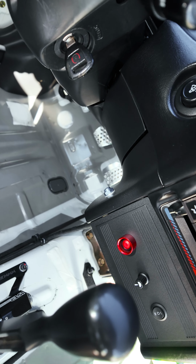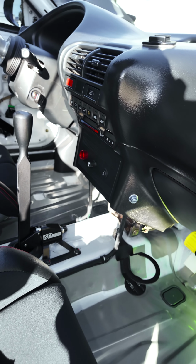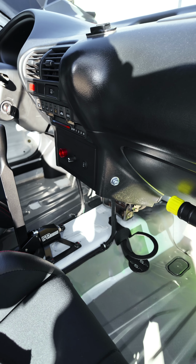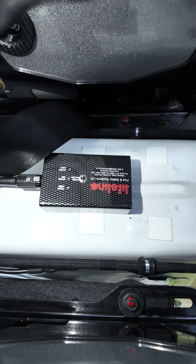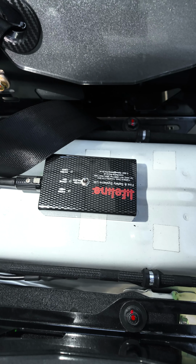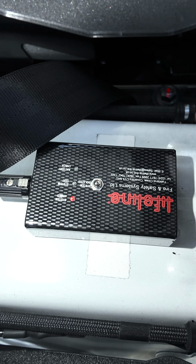The purpose of a fire suppression unit is for you to get away from the car when there's a fire. It's not actually to save the car. That's just the secondary part, but it's mainly for you so you don't burn. And then over here, this is the ECU bottle controller. So that right there arms the unit.